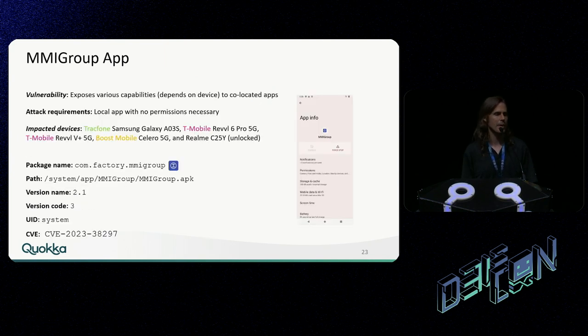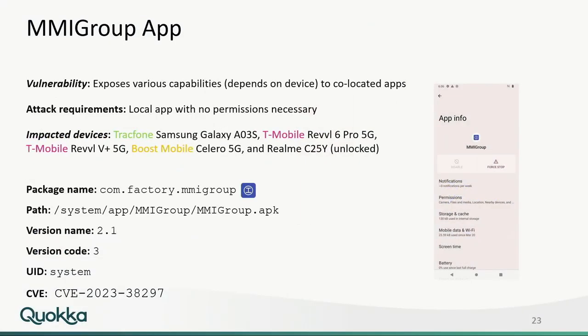Next, we're going to talk about the MMI group app. This is a pre-installed app that exposes various capabilities, which I will talk about on the next slide. The attack requirement is just a local app with no permissions necessary. You can see the impacted devices listed. The package name is com.factory.mmigroup. On all the devices we looked at, it always had a version name of 2.1 and a version code of 3. It executes as a system UID, and the reserved CVE ID is shown on the slide.